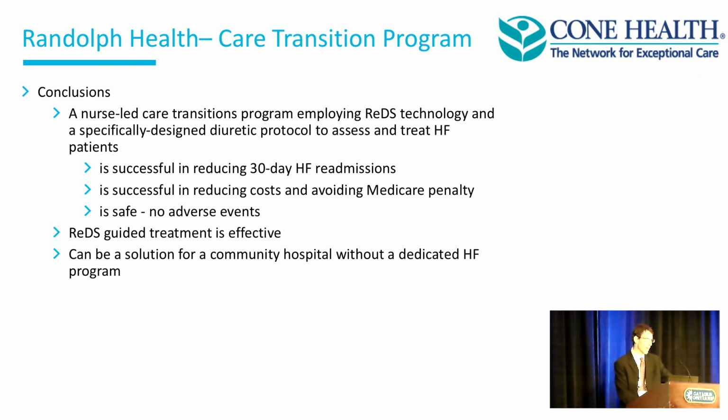It's been safe, and the best thing about it is it hasn't taken any more of our advanced heart failure resources to pull this off. A couple more slides, and I know it's time to wrap up, but I just want to go through one or two more slides to talk to you about how else we're thinking about using this device.